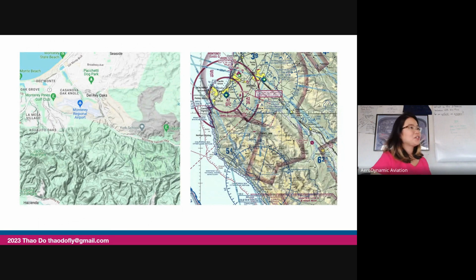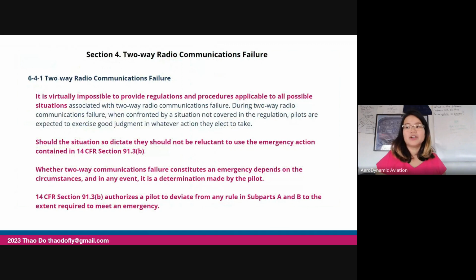Rule number one is you gotta know your terrain, okay? Know that mountains are south of you, north is flatland. Here is what the AIM says, and I'm also going to show you what the regulation says, which is 91.185. But here's the AIM. It is virtually impossible to provide regulation procedures applicable to all possible situations. So I can't tell you what to do always in all lost comm scenarios. That's my disclaimer. Use your ADM.